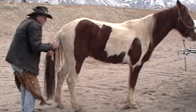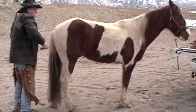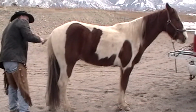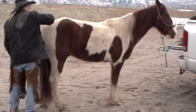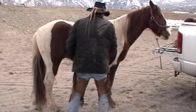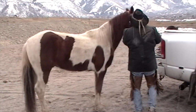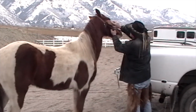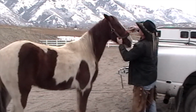You'll see he's a little bit dusty here. The paddock doesn't have a lot of grass in it, and so he tends to roll in the dirt and the mud, and so that's why you see a lot of dust coming off of him right now. Now here you'll see me using a brush on his face and head and ears. He is not head shy and not ear shy at all.